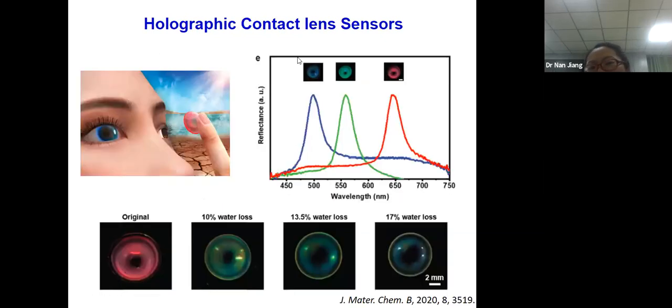So now we have the holographic sensors, and how can we use them to fabricate wearable devices? As I said, we use them to make contact lens sensors. With the holographic sensors, they can fabricate holographic contact lens sensors. This is a device reported by other groups, but the mechanism is similar.